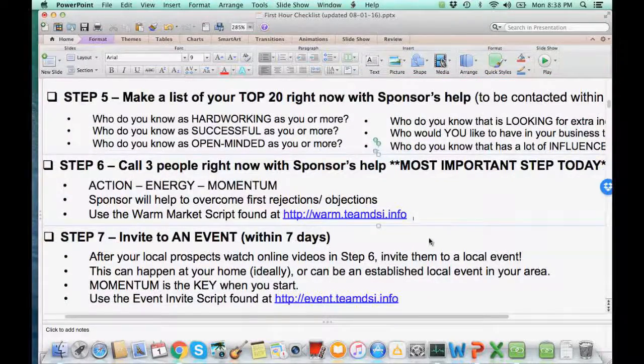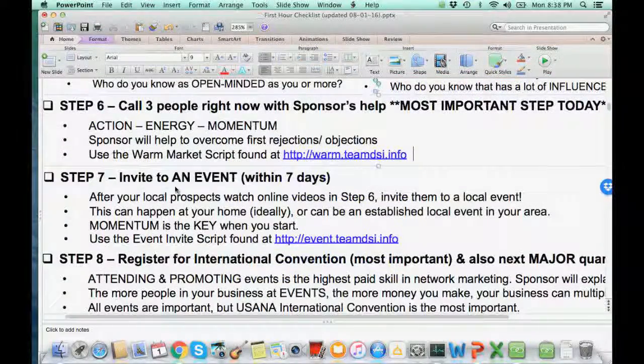Now, step 7 is you're going to invite them to an event within 7 days. So let's say that you just called 3 people, right? So those 3 people are watching videos. Then they're doing a 3-way call after, and all that's, by the way, listed in the WARM script. Now, let's say that you invite them to an event within 7 days. So after your local prospects watch online videos in step 6, invite them to a local event. This can happen at your home, ideally, or it can be an established local event in your area.